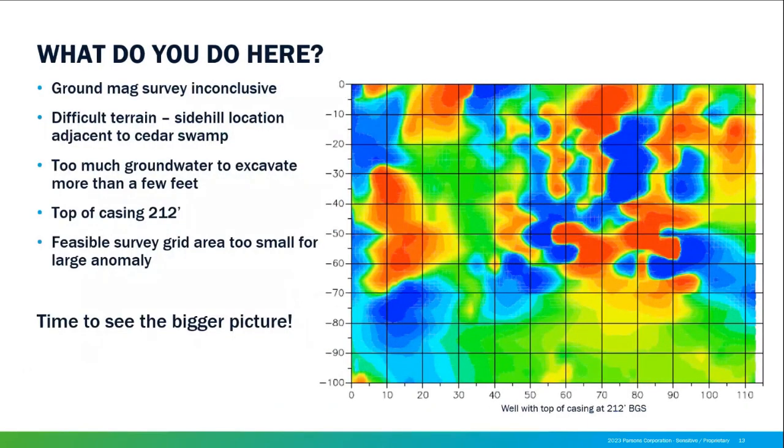But in the case of this ground magnetometer survey, where the well casing was ripped off at 212 feet, it generally looks like a Jackson Pollock painting. This ground survey was inconclusive. It was performed on a side hill location adjacent to a cedar swamp. There was way too much groundwater to excavate this site thoroughly with a yellow iron and try to find the well bore without the excavation collapsing in on you and losing the bore.